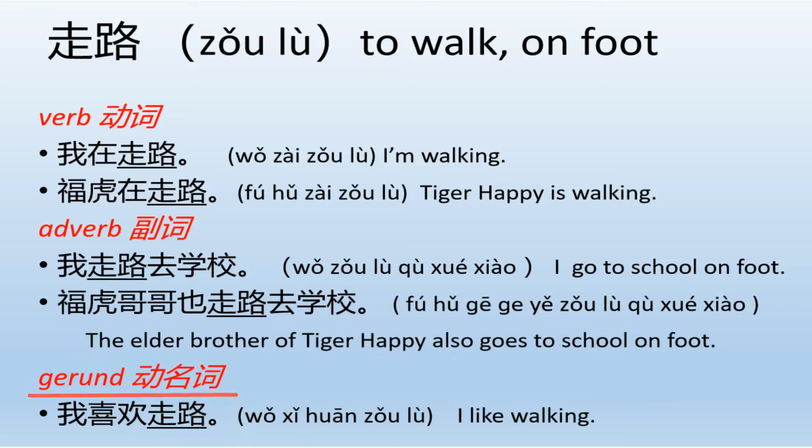走路 can also be used as a gerund. For example, 我喜欢走路。But why do we say it's a gerund but not a verb? Because the function of 走路 here is just like a noun.